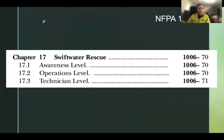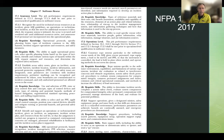So in that Swiftwater rescue chapter, we'll see that this is broken into 3 different levels: the 17.1, 17.2, and 17.3, awareness, operations, and technician. And those are the different levels of standard that the NFPA lays out for individual rescuers. So when we get into the detail of each of these chapters, it gets pretty weedy pretty fast. All these standards are set out in a way that is pretty logical, thoughtful, and definitely makes sense. The outline is incorporated into the structure here: 17.1, 17.11, with requisite knowledge and skills in each one of these.